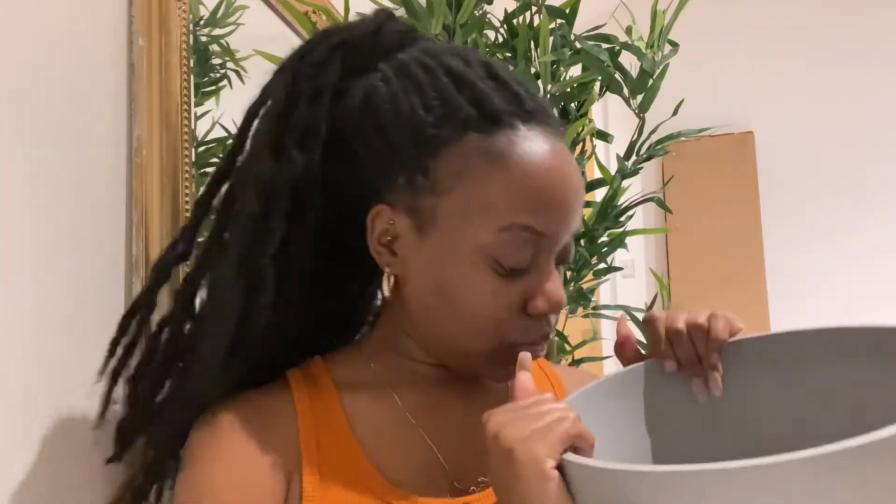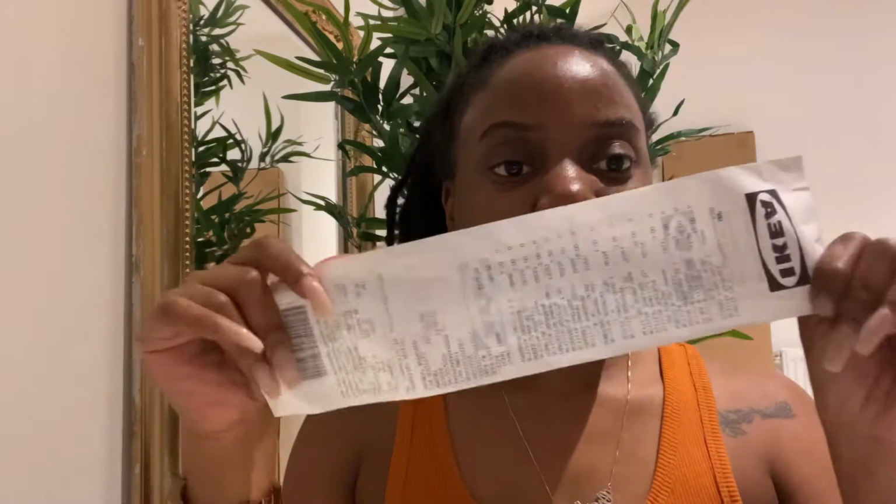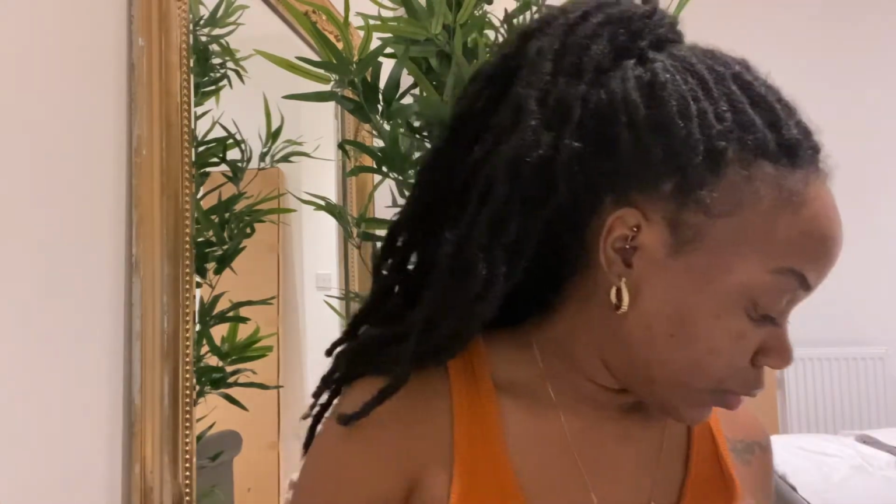This was, where's my receipt? Let me get my receipt so I can tell you guys the prices for the stuff. She was just £7. Really, it was just £7. It's my Ikea bill. Everything that I purchased today came up to around £152.75. So yeah, this is the plant pot. Really nice plant pot, just so you can see.